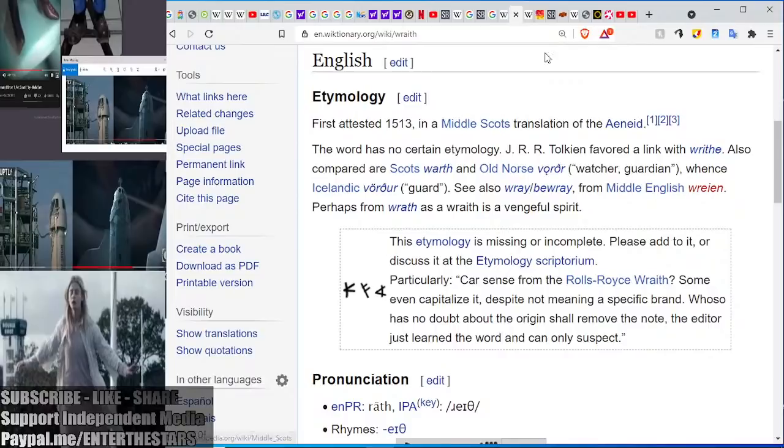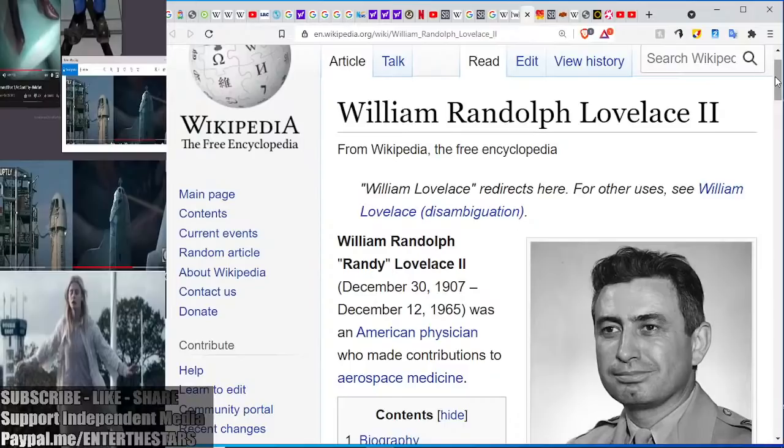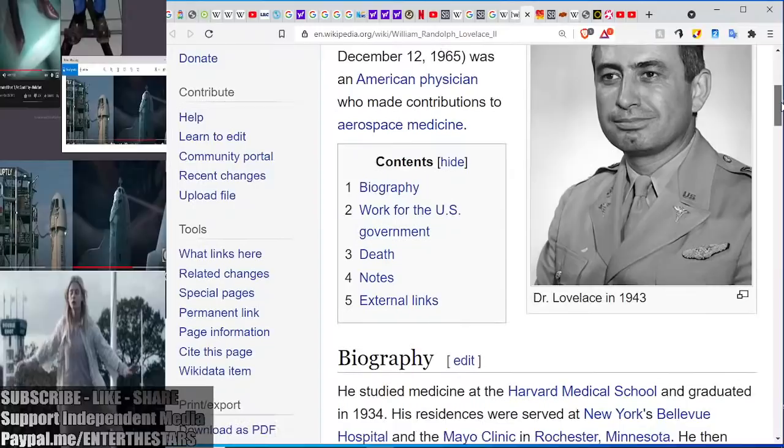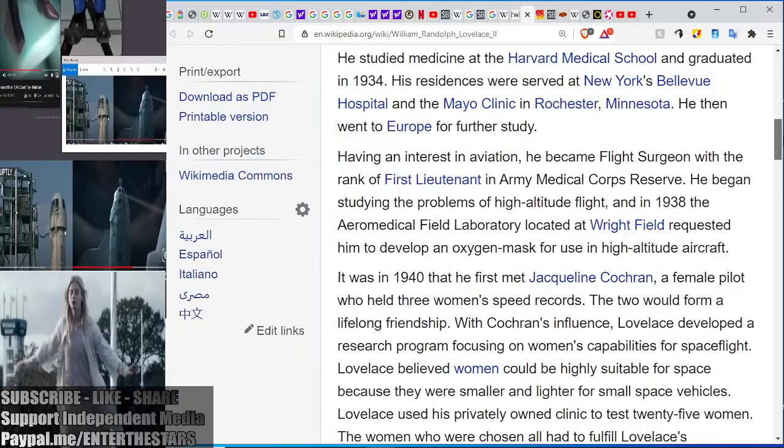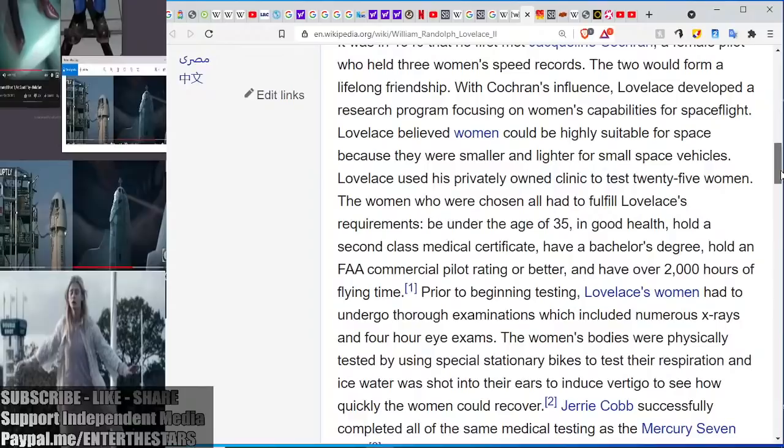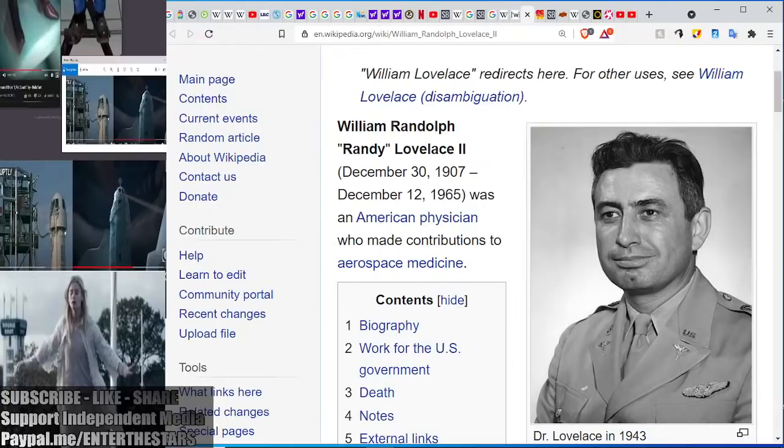Now, let's get back to this Lovelace character, because I want to dig a little deeper into this guy. And he's kind of weird. Why? Because he watched and studied people and animals as they slowly died from radiation poisoning that they contracted from nuclear radiation exposure. He then went on to head up this program with these 13 female astronauts. And we'll get into what he did to them.